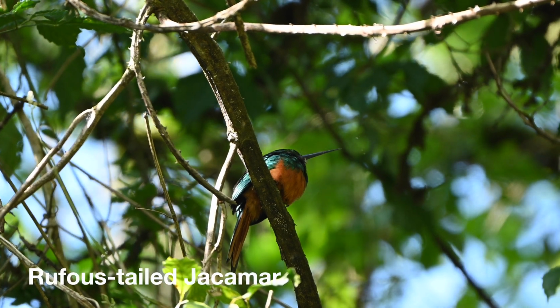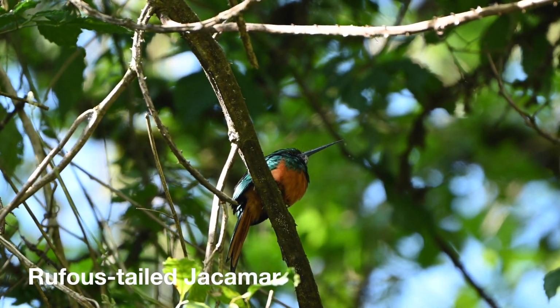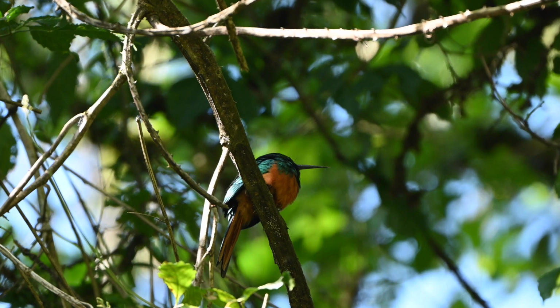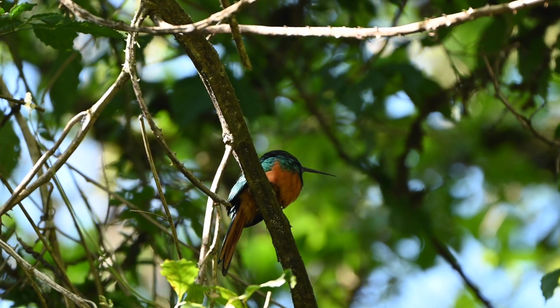A rufous-tailed jacamar is a brightly colored bird with a long bill and tail, metallic green above and rufous underparts with a green breastband. It is insectivorous and feeds mainly on wasps, beetles, bees, dragonflies and butterflies.